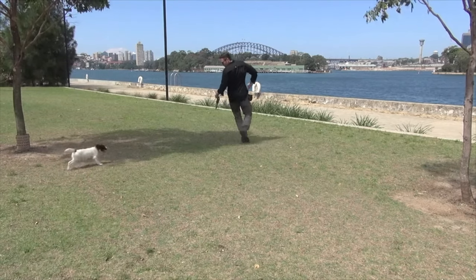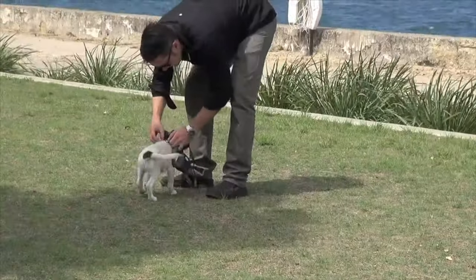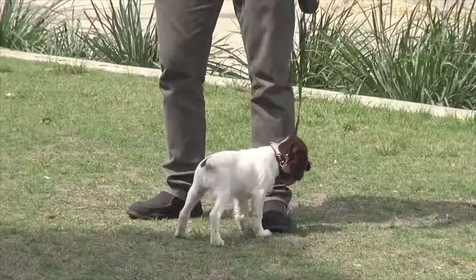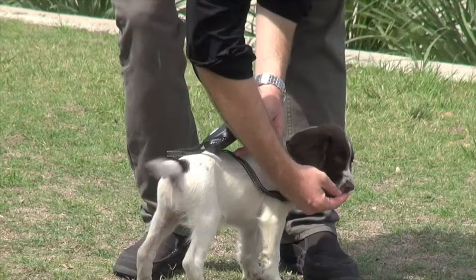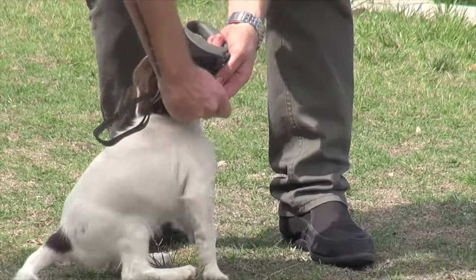Our first step is to create a positive association with the leash. During off-leash play, we intermittently clip the puppy to the leash, deliver a food reward, and remove the leash. Our intention here is for the puppy not to see the leash as a constraint or have the leash symbolize the end of play.